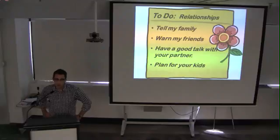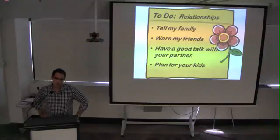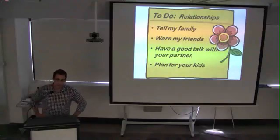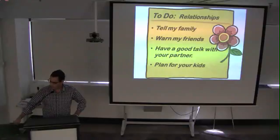If you've got children, you need to think about how you're going to manage that as well, and you can talk to people who've gone through that before. Might be the easiest way to do it. And have a good talk to your partner as well to make sure that they're supportive of this stressful period that you're going to go through the year after next.